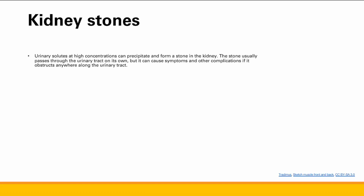So kidney stones, aka nephrolithiasis, from lithiasis for stones, nephro for kidney. So these arise when your urinary concentration gets too high. So the concentration of solutes in the urine becomes super high, and then they can precipitate out and make stones. Normally these stones will pass through the urinary tract on their own.